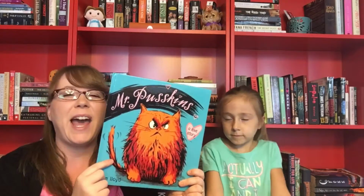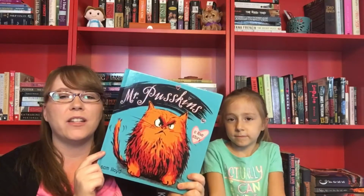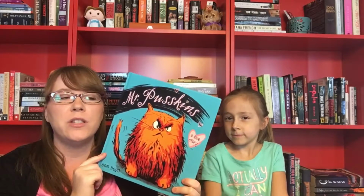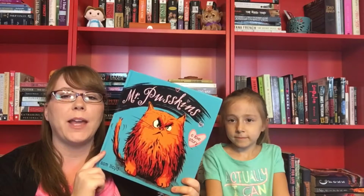This is about Mr. Pushkins and his owner, Emily. When Emily first gets Mr. Pushkins, he's just this mean, grumpy cat who just doesn't really want anything to do with her, even though she loves him to death. So one night she leaves the window open and Mr. Pushkins thinks, I've had enough of this life, I'm getting out of here.